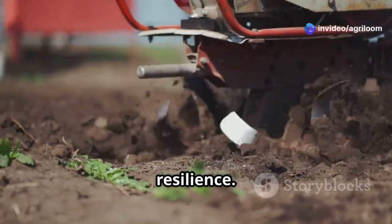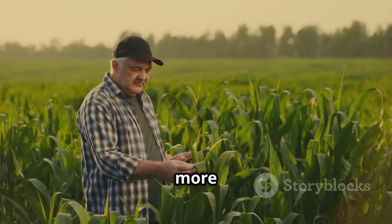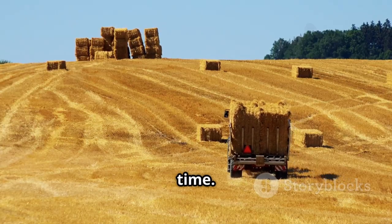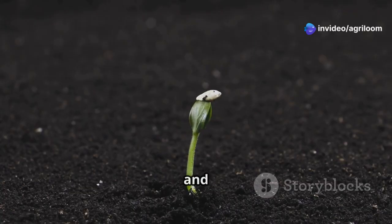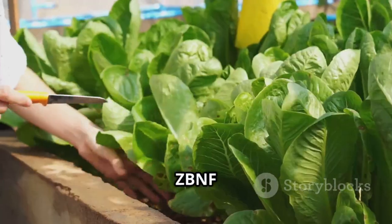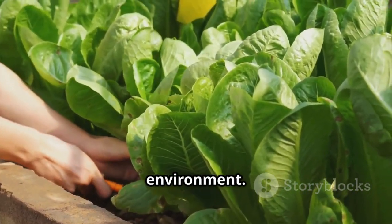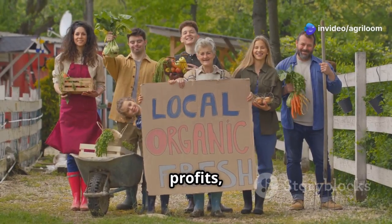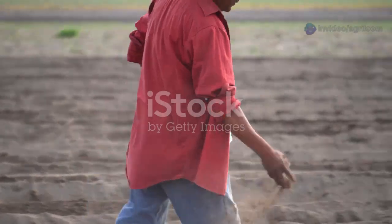Then, enhanced crop resilience. ZBNF strengthens plants' natural defenses, making them more resistant to pests and diseases. Also, increased yield over time. While it might take some time to transition, ZBNF leads to sustainable and increased yields in the long run. Finally, safe and healthy food. ZBNF produces chemical-free food that is safe for consumers and the environment. By adopting ZBNF, farmers can increase their profits, protect the environment, and provide healthy food for their communities.